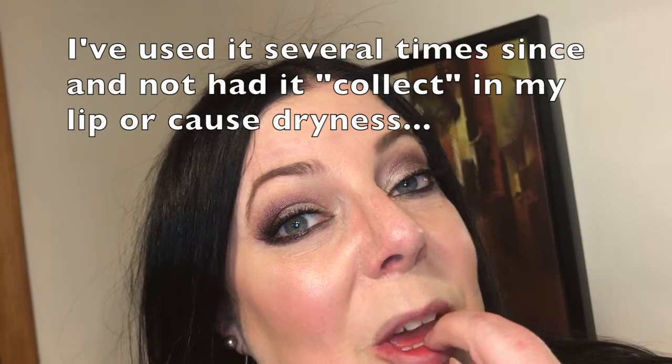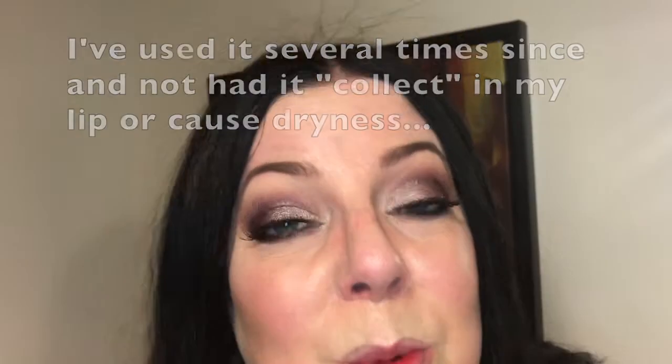I don't know if it was just the day, but from that perspective, not so great. I didn't like the way it bunched in here. I thought that was really weird, but I love the color and it is very comfortable on the lips. Super opaque, great color payoff. So I guess it just depends on what you think. I would definitely recommend checking it out.